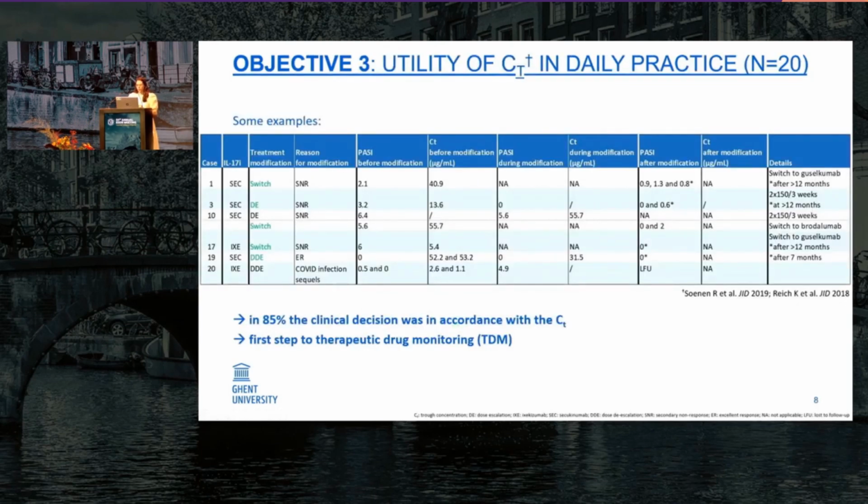Then we come to our last objective. What about the utility of the biologic drug levels in these patients? In a subcohort of 20 patients treated with either secukinumab or ixekizumab, blood was drawn before, during, or after the treatment modification. We then used the drug levels to see whether we had made a good clinical decision, so post hoc, after the clinical decision. And if necessary, we could modify the treatment.